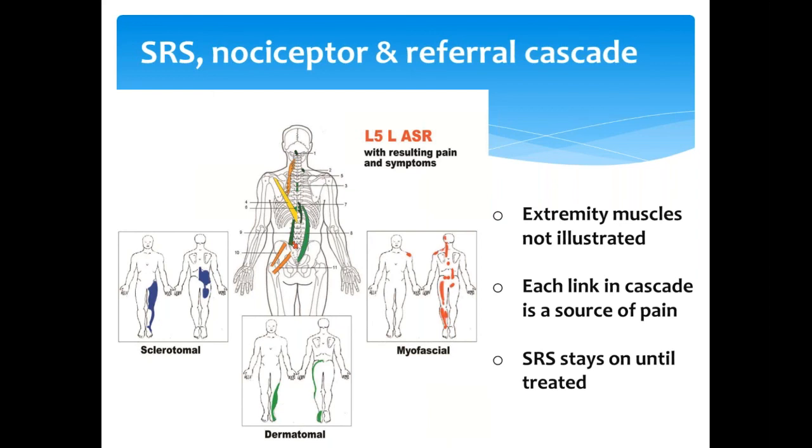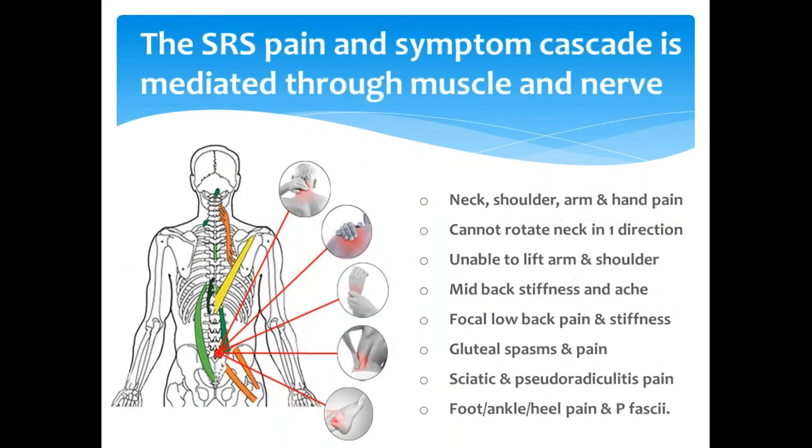Each link in a cascade is a source of pain. Those muscles you see on this chart can go into fatigue and cause burning and aching pain. They can jam joints in the spine and trigger nerve compression that can affect other areas. They can create myofascial trigger points in those glute fibers that can go down the back of the leg and look like sciatica, or down the side of the leg as well. The SRT pain and symptom cascade is mediated through muscle and nerve, and that one vertebra in the low back can trigger all of these areas of pain as secondary reactions.